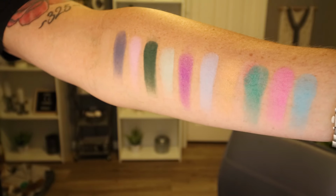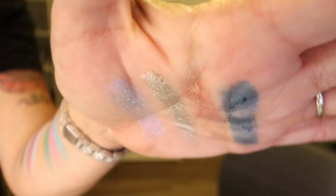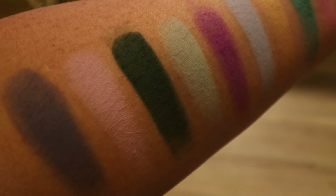This palette releases on Monday, August 12th at 10 a.m. CST, 11 a.m. EST for $44.99. And the lip oil as well as the mascara will be releasing on Monday.